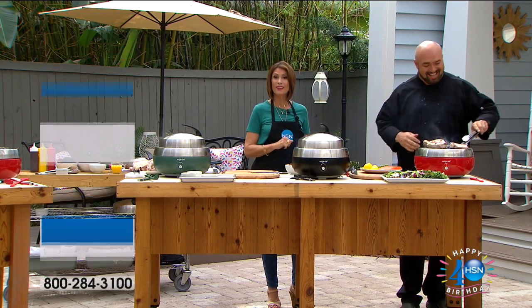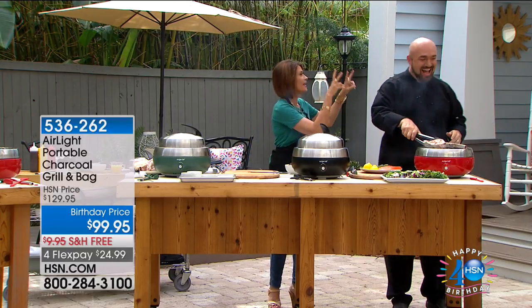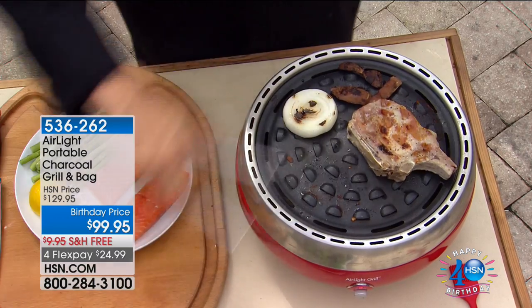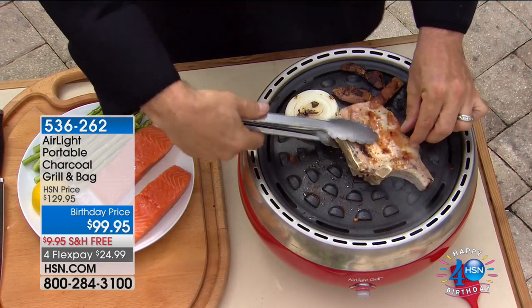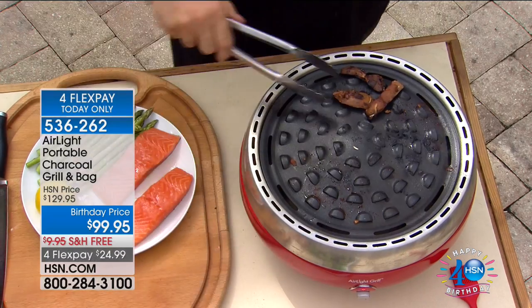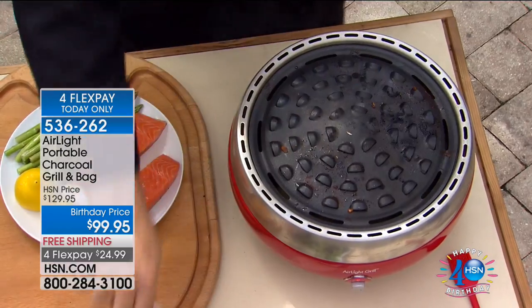Starts when you fire up the grill, right? Mark Gill is back. Let's call him the truth. Mark the Grill Man Gill. I'm Alice Caron. Great to have you with us, because I bet you've never seen what you're seeing here. I've never seen it. I've never heard of it. It is so cool. It is an air light portable charcoal grill and bag.